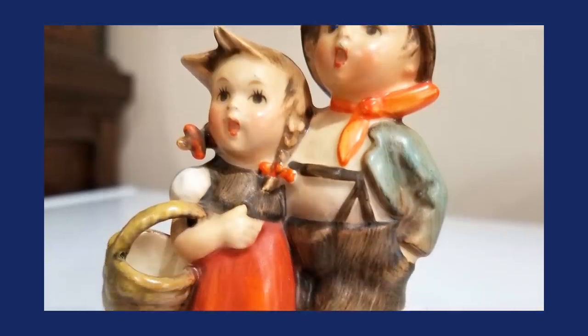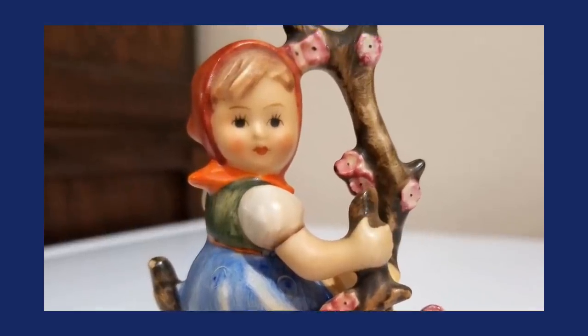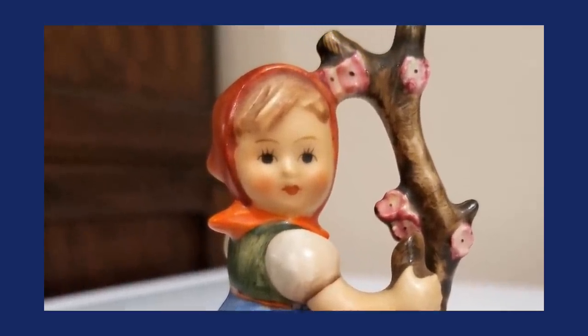So I told her some of the attributes or traits of how you actually identify a Hummel, like you look for the MI Hummel embossing in the back, you look for the mark on the bottom, you look for the face, because the faces are painted different ways as the decades go by. The figurine of the apple tree girl, for example, from the 1950s will not look like an apple tree girl painted in the 1980s. They look different because it's a different studio artist painting them.